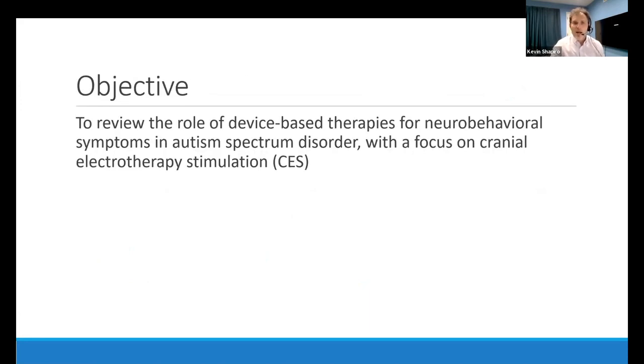And in this talk, I hope to review very briefly the role of device-based therapies for neurobehavioral symptoms in autism, with a focus on a type of neuromodulation called cranial electrotherapy stimulation, which is one that we've used in our practice quite successfully.